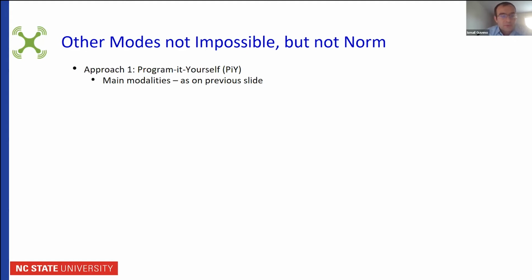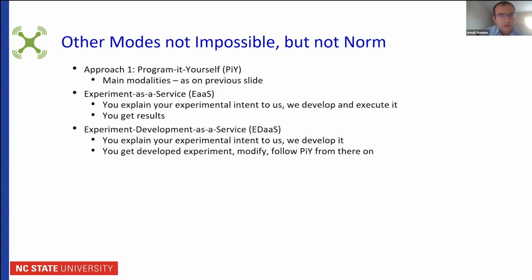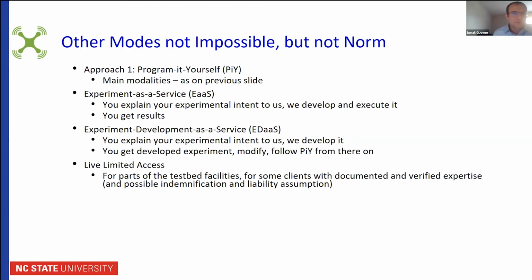So this default mode, what I just described, is the program-it-yourself approach. It's free for academic users; for industry, depending on the consortium, we may charge. We also have other modes of experimentation: experiment as a service, experiment development as a service. These may require more effort from the AERPAW team.